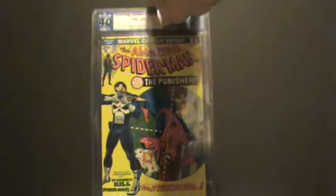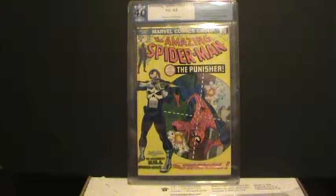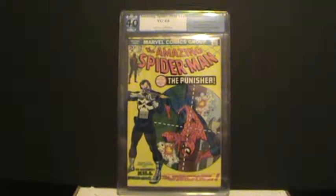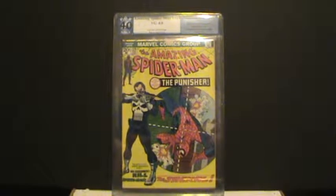Okay. Last two. So, Amazing Spider-Man number 129 in a 4.0 from PGX. I don't know if this is a 4.0. I'm leery of PGX. This book here was in great shape, and I paid close to market value for it.